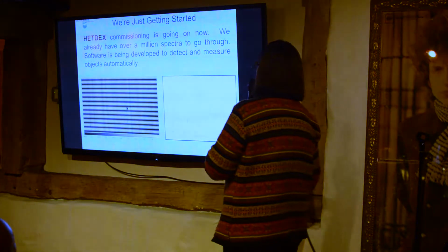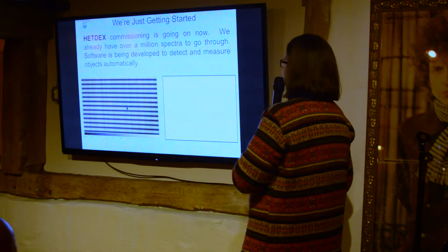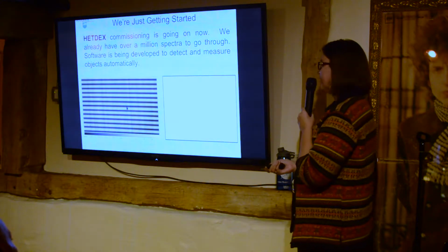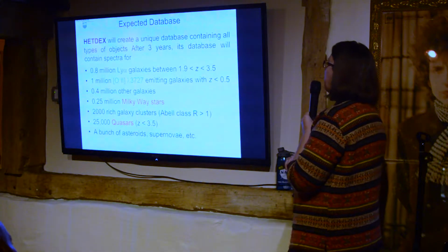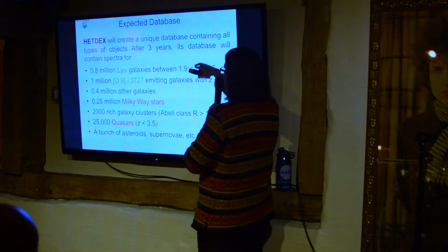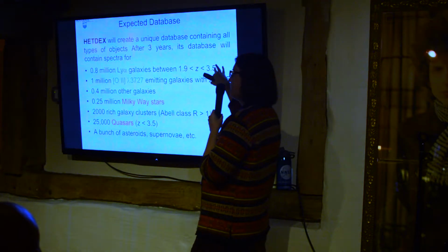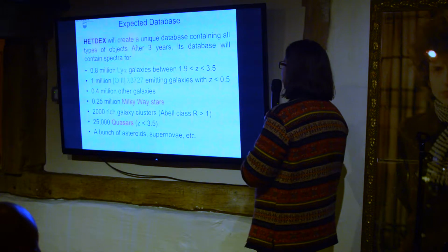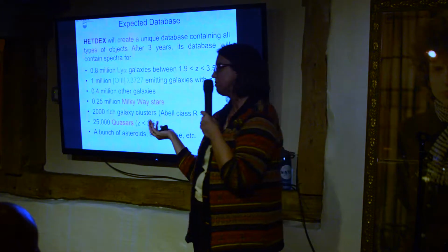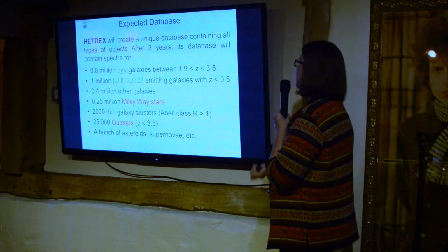Part of the reason we're going after Lyman alpha emission line galaxies is they're really easy to pick out in short exposure time. And we're still in the process of refining our software to do this automatically so that Donghui doesn't have to look at them all by hand. The reason is that we expect to find about 800,000 to 1 million Lyman alpha emitters in that redshift range between 10 to 11.5 billion years ago. We're also going to find about 1 million more nearby galaxies via their oxygen 2 3727 line, so that's within about the last 5 billion years.